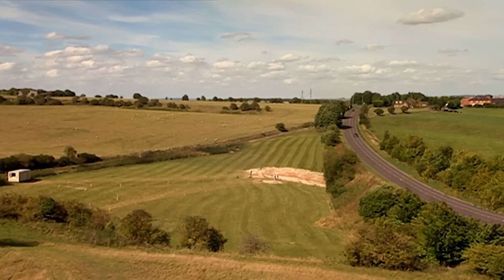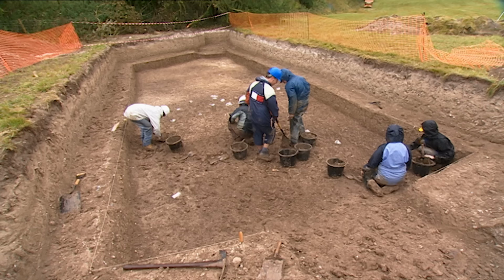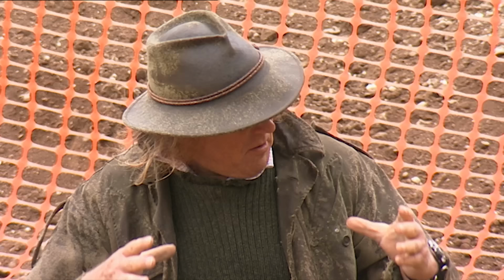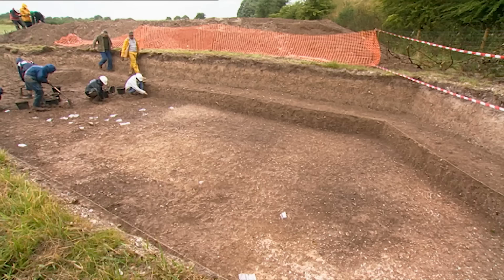Unfortunately, most of it's now underneath the road. But this deep trench is picking up where the 60s dig left off, excavating a slice of this southern circle. Cue waterproofs, as Time Team's Phil Harding talks enormous post holes with site director Julian Thomas.